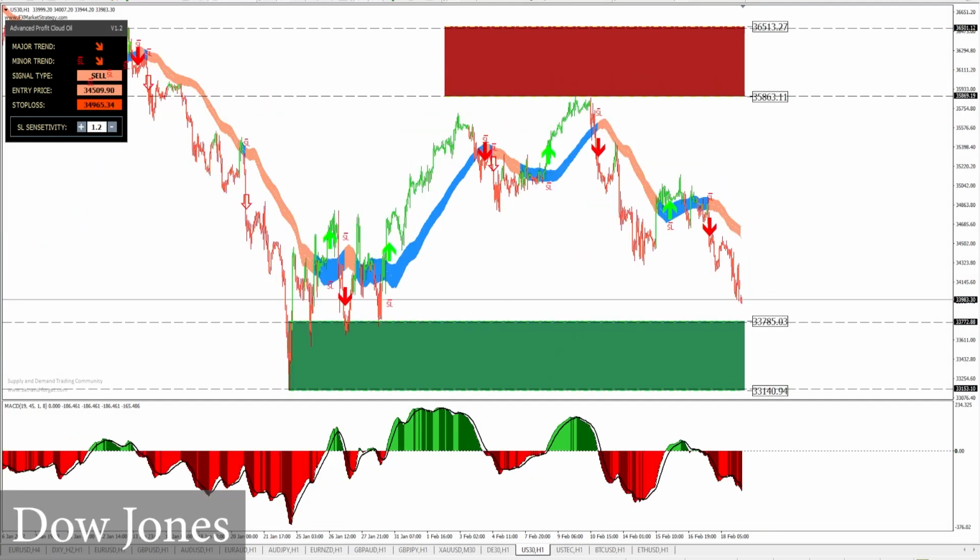The same scenario for the Dow, guys. Here in the Dow, if you do remember, we got this wave and we got this wave. So we expect this to hit 33,100. So still about 900 more points to come down, and possibly one move up, then just continue going down to 32K. So this is still very bearish in the Dow Jones.